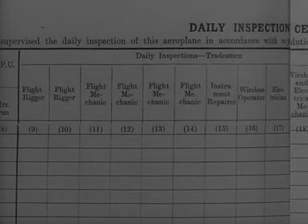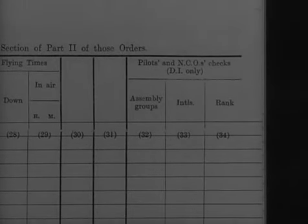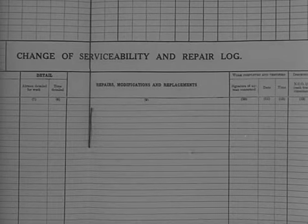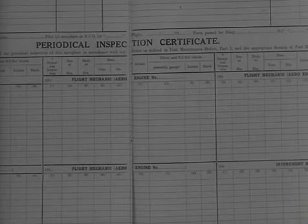It is initialed by the flight rigger, flight mechanic, instrument repairer, wireless operator, electrician, and armourer. The flight NCO countersigns it, signifying that he is satisfied that all the inspections have been properly carried out. It is also countersigned by the pilot before the aeroplane leaves the ground. The middle page contains the change of serviceability and repair log, a record of all repairs, modifications, and replacements. The periodical inspection certificate refers to the 30-hour, 60-hour, and so on inspections.